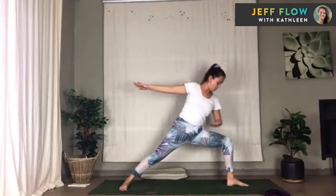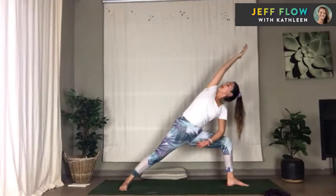Beautiful. Bring your left forearm to your left thigh, extended side angle. Right palm flips up, and that arm moves up and over. I'm squeezing my left sit bone to my right sit bone, squeezing my right thigh back. Beautiful. And then strong in the legs so that my torso can float up, warrior two.